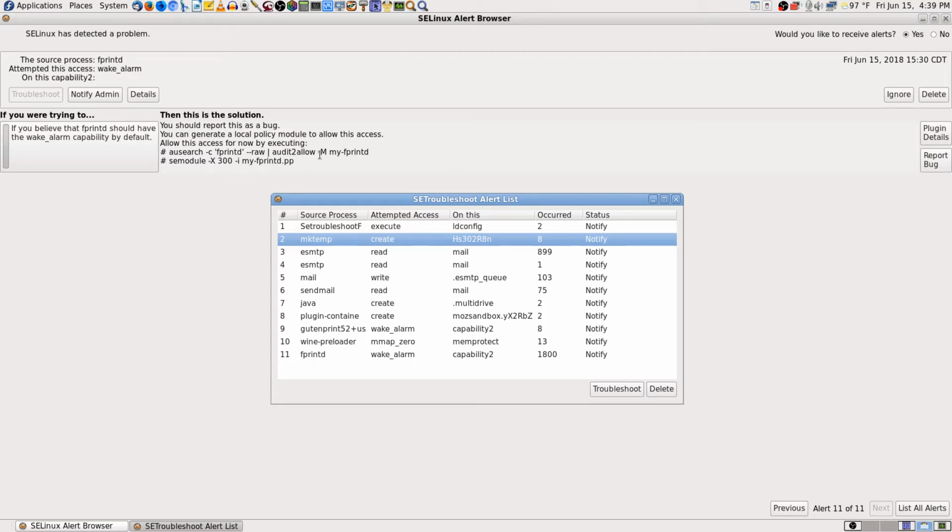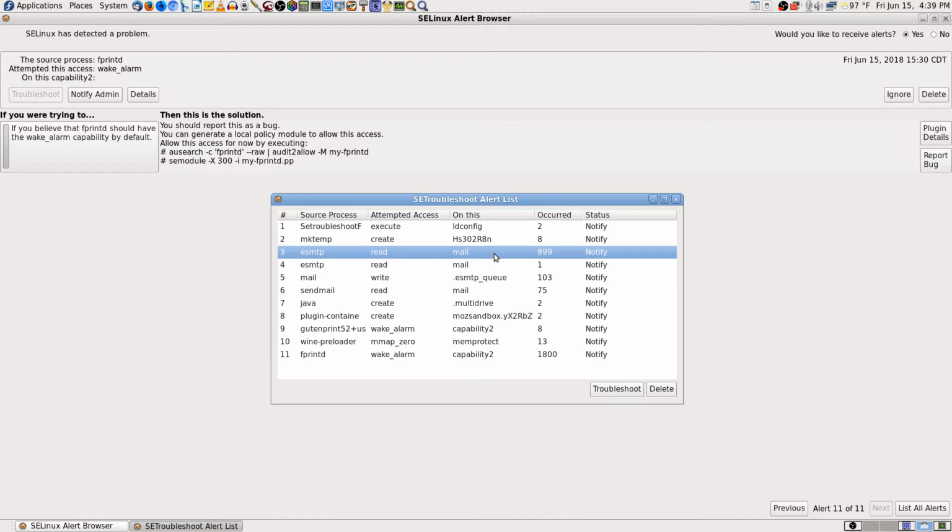I think I looked it up a couple of times. I don't remember now. Anyway, and also, I knew I was going to reformat soon, so that's another reason why I didn't go into it. Now here's one. This is mail, okay?